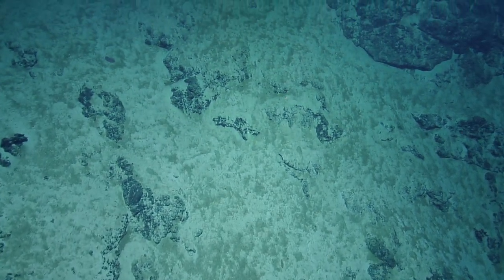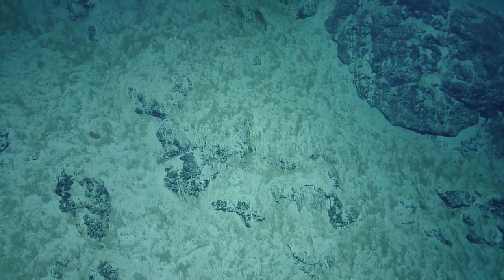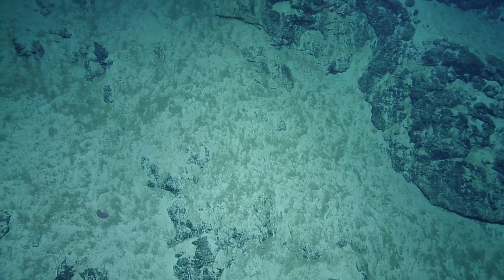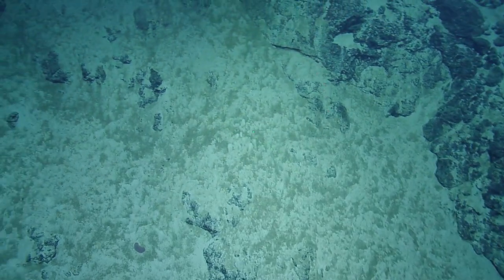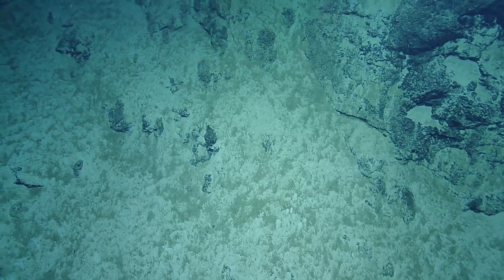Very exciting. Oh, you know what? Look, it's another sea cucumber. I think it is a primnoid, yeah. And that's what Shore size suggesting as well.